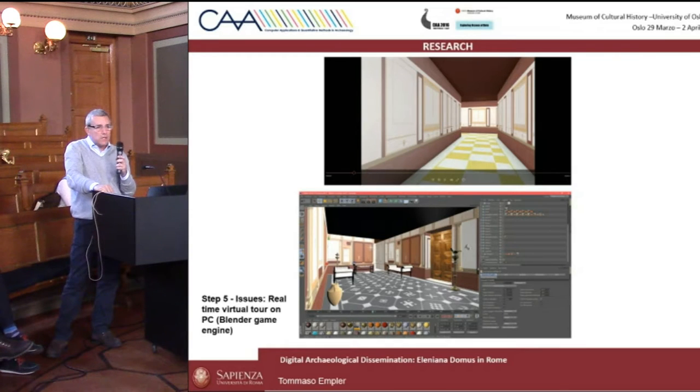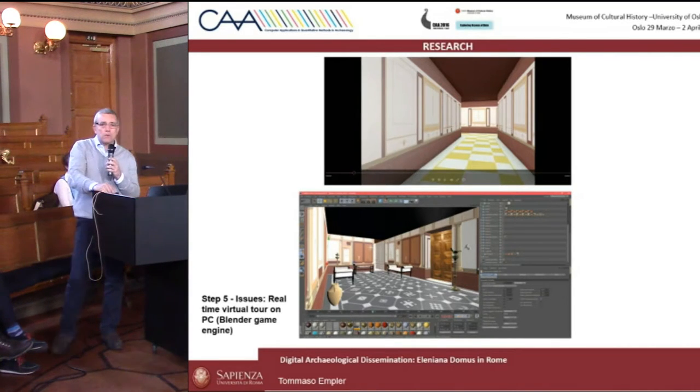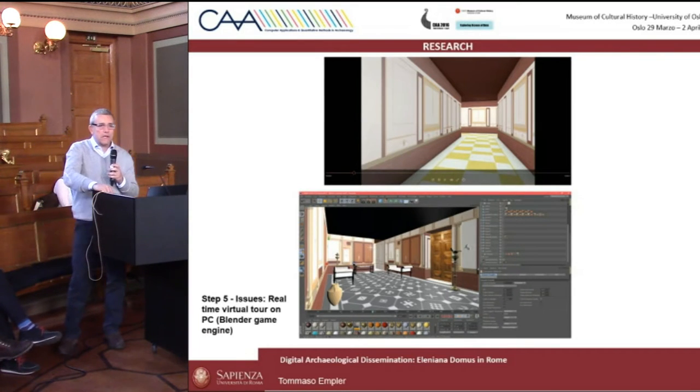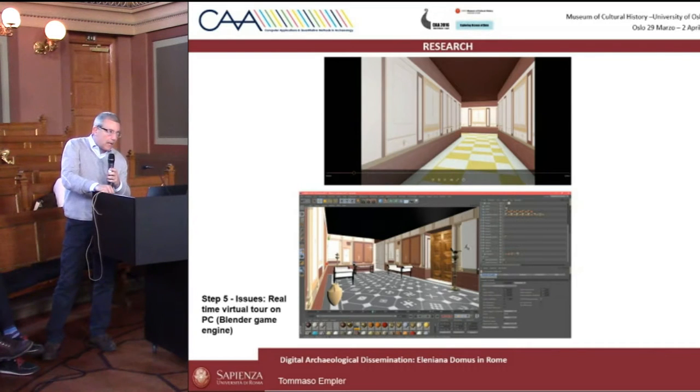The first is, for instance, a real-time virtual tour using a PC. That means that you can make a virtual tour also from your house, just using an internet connection with a computer. And in this case, the Blender game engine was very useful, because if some of you know how Blender works, Blender is a very important and very powerful modeler, but it also has a lot of tools that allow a lot of kinds of visualizations.